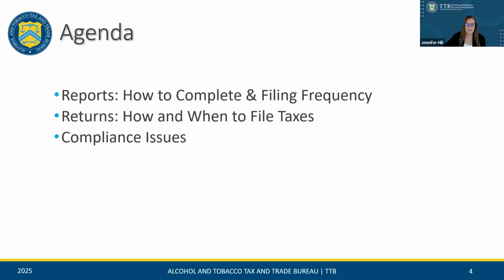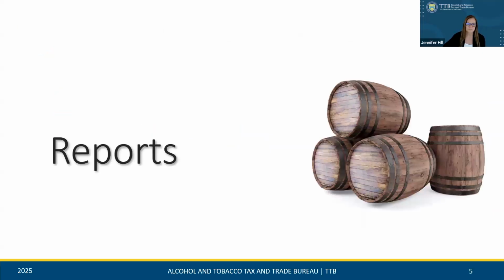We will start today's segment with reports, how to complete them and when to file them. Then we will dive into returns, how to complete them and when to file them. And lastly, we will highlight the top compliance issues we see with reports and returns. As I said, we will start with reports, including when and how they need to be filed and what information you'll need for your return.